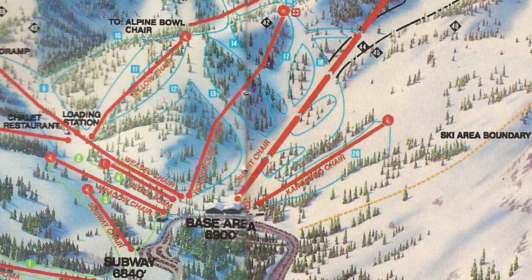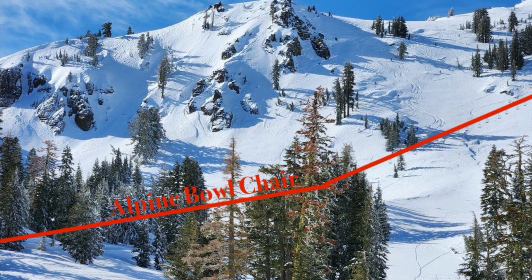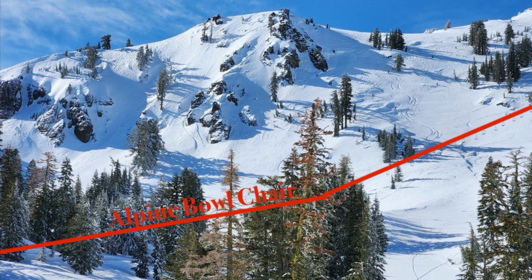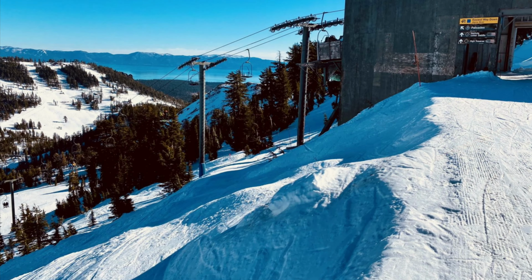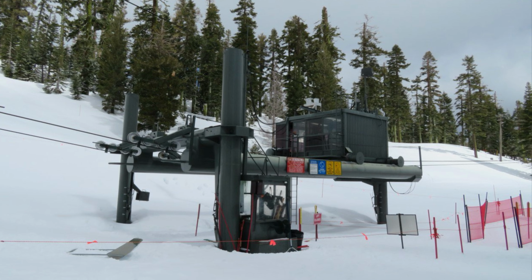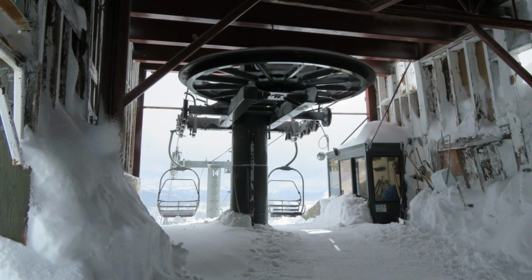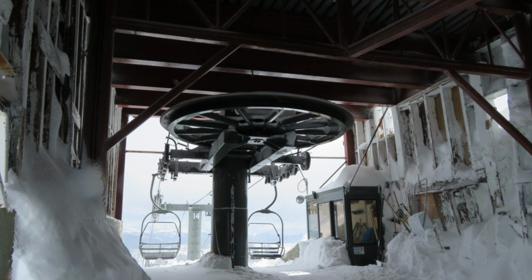Riblet built the original Alpine Bull Chair in 1966, and it, like all the Riblet chairs at Alpine Meadows, was a double-seater. The chair had a vertical rise of 914 feet and had a relatively short lifespan of 14 years, as it was replaced in 1980. Yan built the new Alpine Bull Chair, which was also a fixed grip double. This version of the chairlift still operates today, although it may be due for replacement.